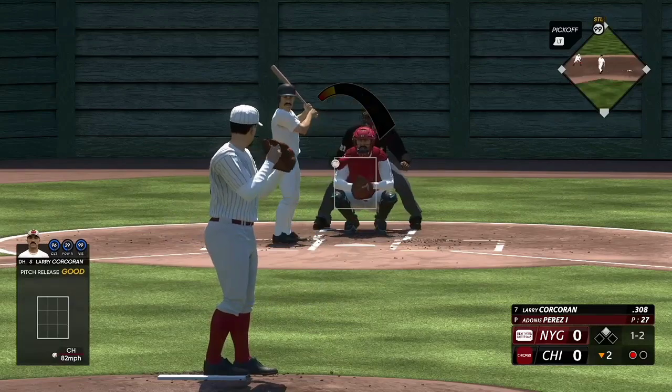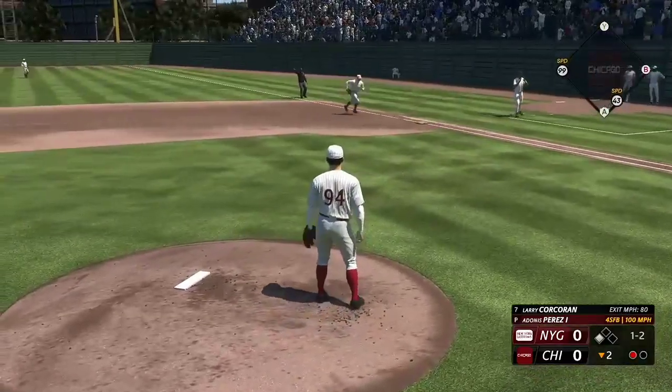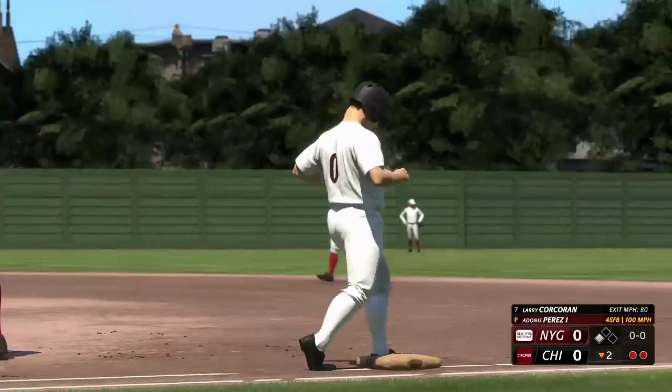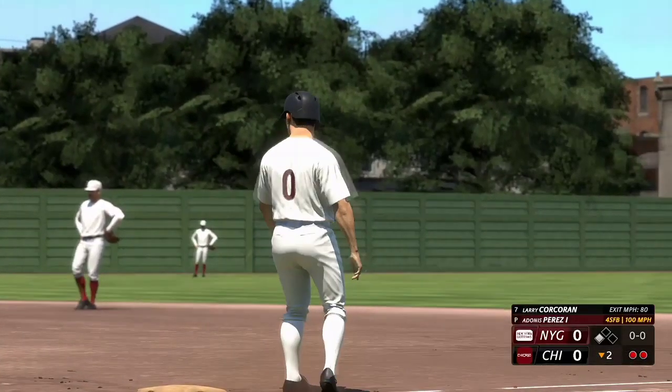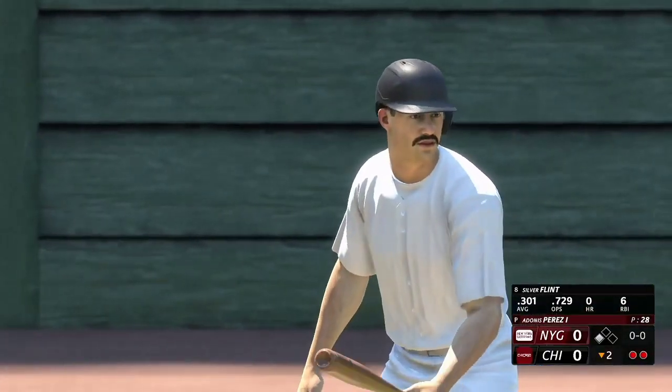Yeah, if you're going to be in the game at a high level. Runner takes off for third. Bounce to the right, and he takes it himself for the out. Flint, the next to hit, known for his rocket arm behind the plate.